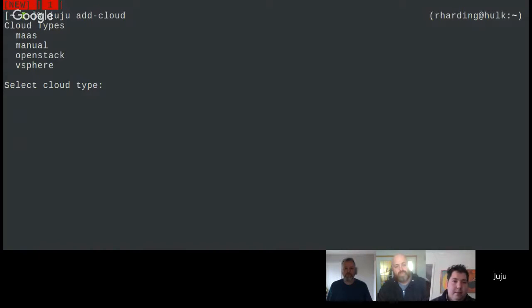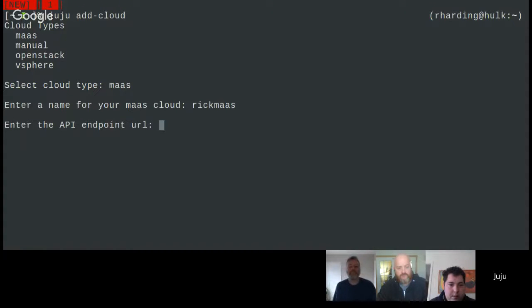Now, when you add a cloud, Juju already knows about the public clouds. We have update-clouds to get updates to those. In particular, we support four clouds you can add that aren't baked in, that you would need to customize and provide information for. If you just run Juju add-cloud, you get walked through the process. So I'm going to add a MAAS cloud, and I could call it Rick MAAS. This is where I'm going to fail.